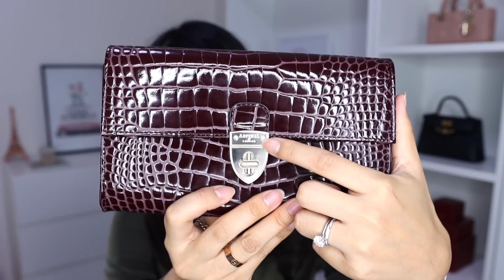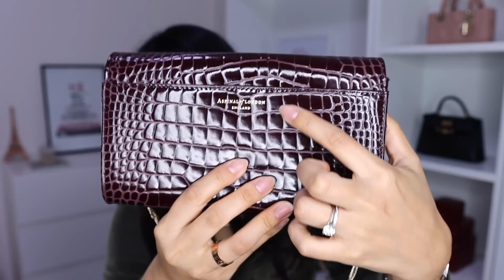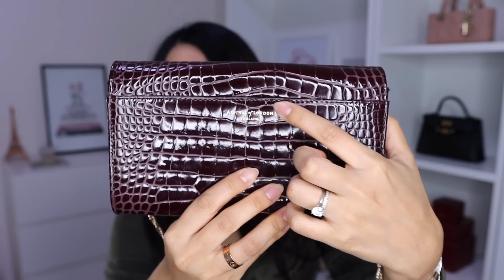I've got an Aspinal of London, well, not on chain style. It only has a tiny little branding at the front clasp there, and at the back it's just got that tiny little embossing in the gold in the croc embossed leather. But other than that, it is a very subtle looking design.